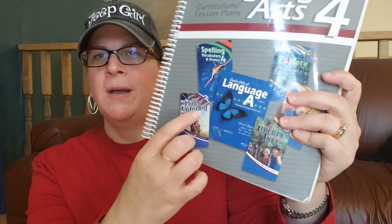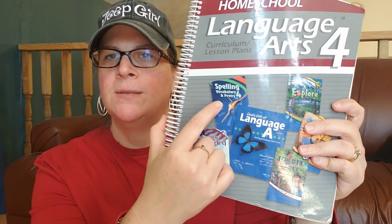When we started the 4th grade curriculum, I had purchased this ABEKA spelling, vocabulary, and poetry book, along with the ABEKA readers and the grammar book. Now, we stuck with this grammar book. We did ditch the spelling, vocabulary, poetry, and then the readers. ABEKA is a very traditional spelling curriculum. It's all about just memorizing how the word spells, and then you take your test.